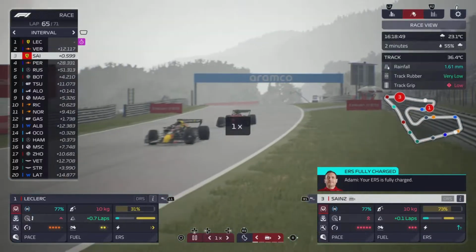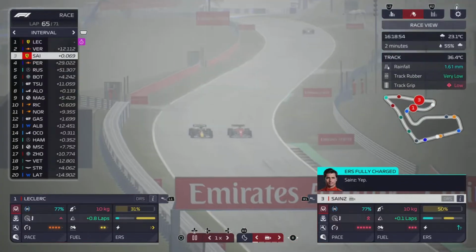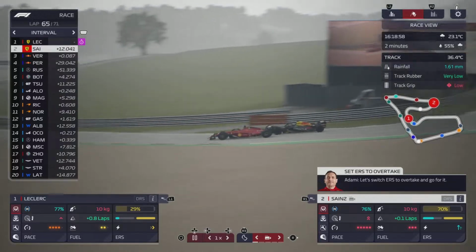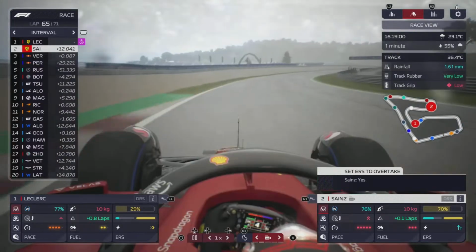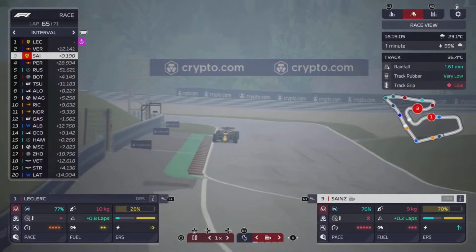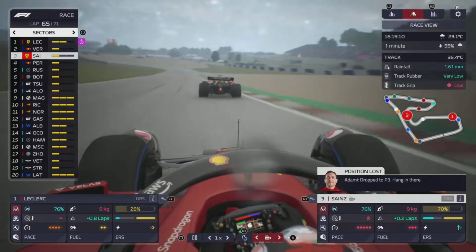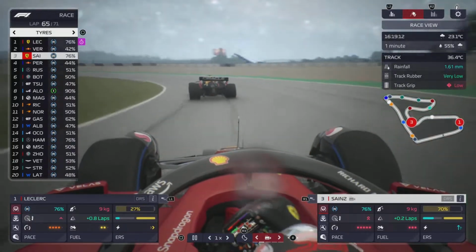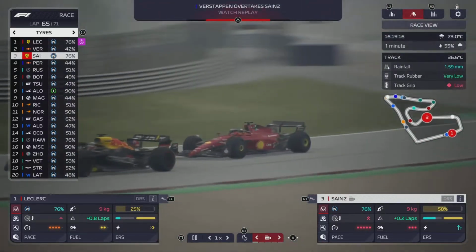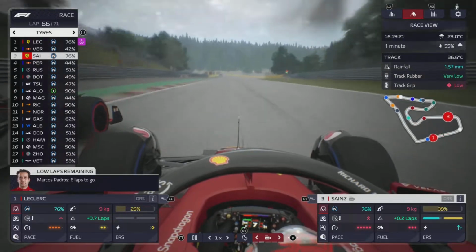Sainz, meanwhile, going to the outside line, getting past Max Verstappen is Carlos Sainz. Up into second place is Carlos Sainz. Possibly, but Verstappen gets a good exit. This battle ain't over yet, but Verstappen just about gets ahead. Red Bull moved up. Look at Carlos Sainz. Could possibly make a move into the second to last corner.